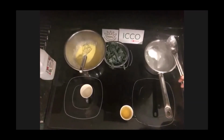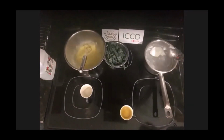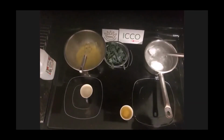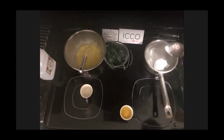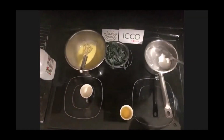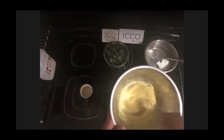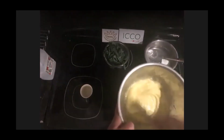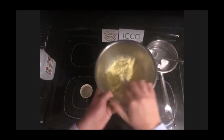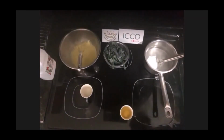So there was another question. I just got a message about the sauce. If the sauce is made but cools down, can it be warmed up again? Very, very, very carefully. You warm the sauce up with ambient temperature. That means keeping it in a warm spot and agitating it, whisking it like this, and slowly, slowly bringing it back up to a sauce.